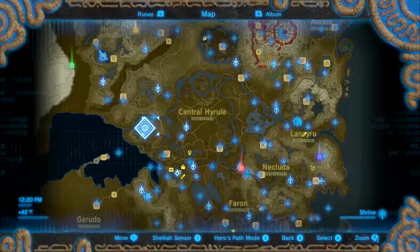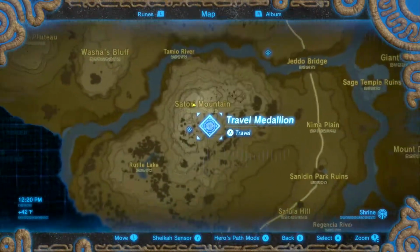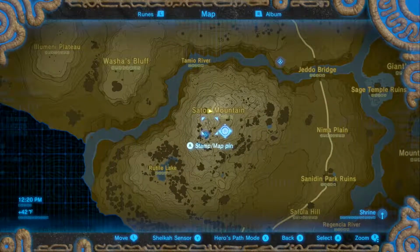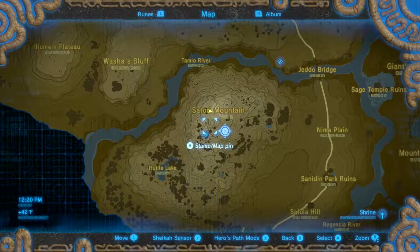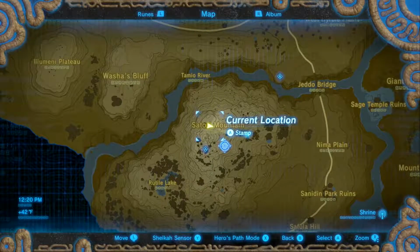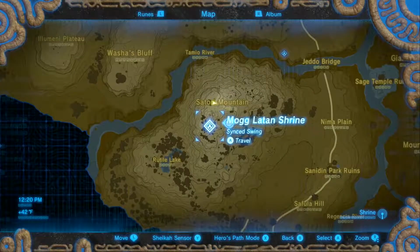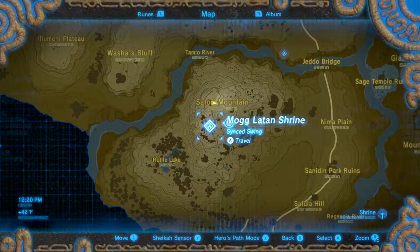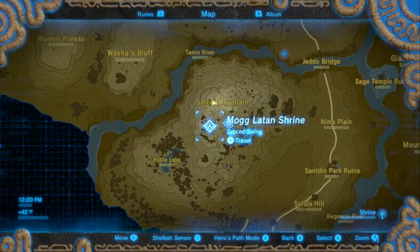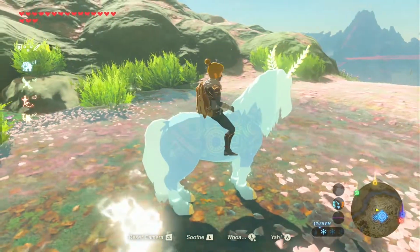We're in Breath of the Wild, and we have a very strange animal that we've captured. This is on your map, Satori Mountain, where you can find this animal, and you're going to want to look for a pond. Right where the yellow triangle is on your map is where you can find this pond. The Mogg Latan Shrine is the closest thing to it that you could fast travel to easily.